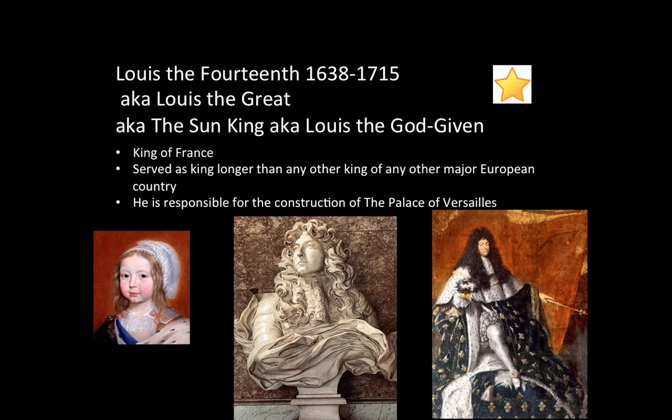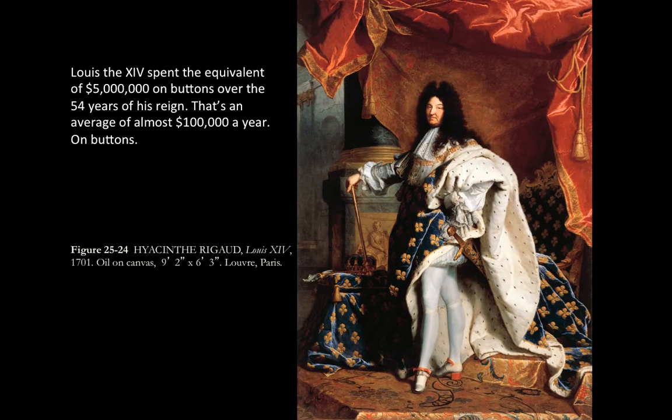I have some images of Louis down here, and you can see that he was not a humble man. Here is a painting of him in which he's wearing his favored red-heeled shoes and exposing his calves, which were a part of his body that he was very vain of. A statistic I found says that he spent the equivalent of $5 million on buttons over the 54 years of his reign, which equals about $100,000 a year on buttons. So you can get a sense for his taste of excess.